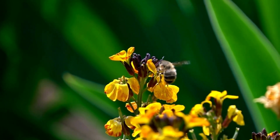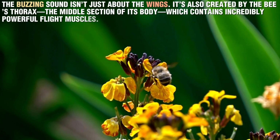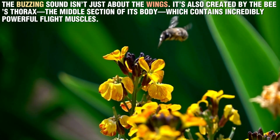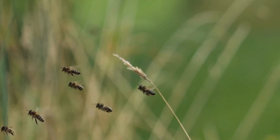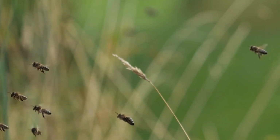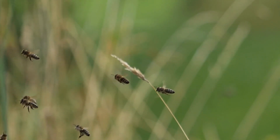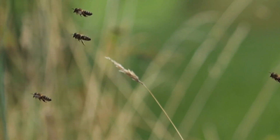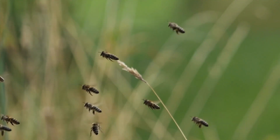But there's more. The buzzing sound isn't just about the wings. It's also created by the bee's thorax, the middle section of its body, which contains incredibly powerful flight muscles. These muscles contract and relax at an astonishing rate, creating even more vibrations. When you combine the vibrations from the wings and the thorax, you get that iconic buzz we all recognize. Essentially, buzzing is a byproduct of the bees' incredible flying efficiency. It's like their own little soundtrack to life.